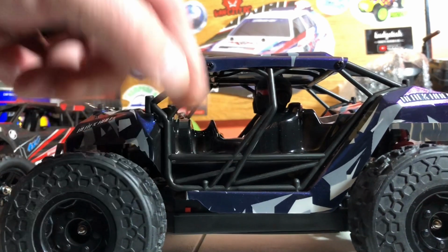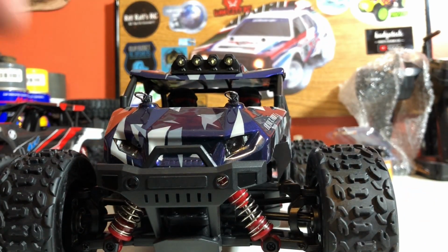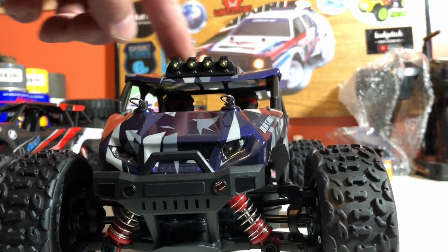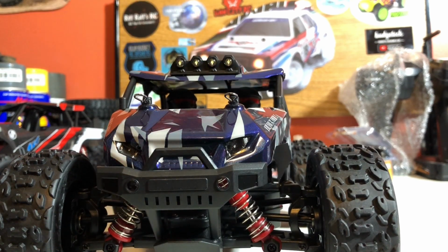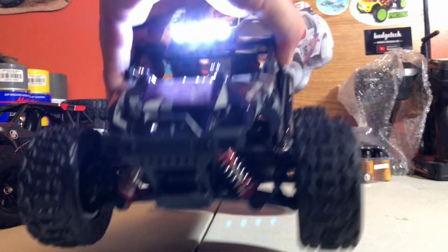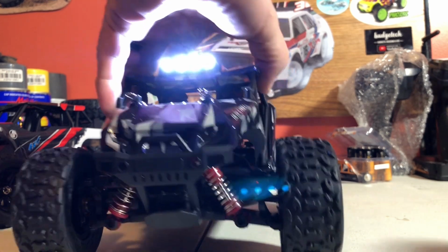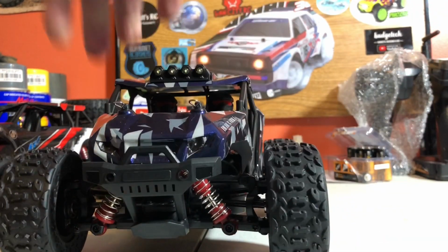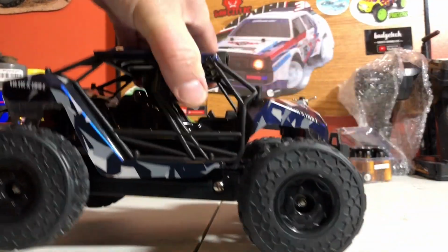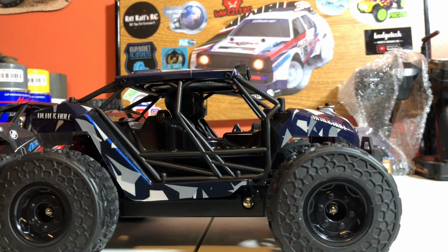So this is probably geared a little taller, just because of the tires, not the gearing inside. It's got a full body cage. This body comes off. They're identical except for the body posts. And this one right here comes with LED lights. So that's a cool thing. They are very bright. If I turn this on, I will show you that. Those are the lights. And this has the plastic dog bones and such. Very durable cars. I can't wait to take these out.